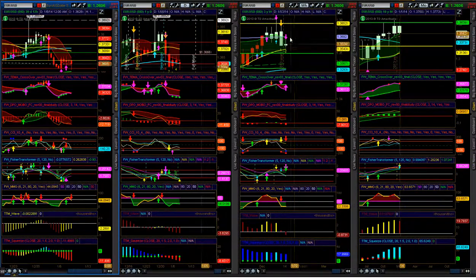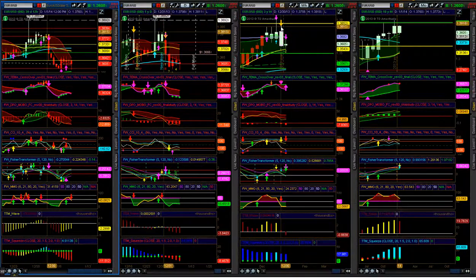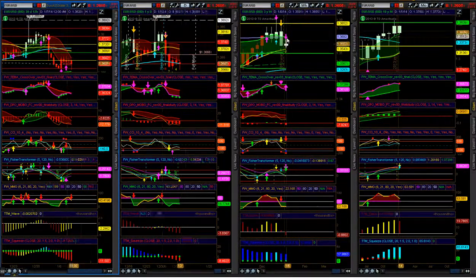On the weekly, you got a PPS sell signal. So it's already telling you that the trend looks like it wants to go lower. TMA is still positive, it hasn't turned red like here. It's still trying to struggle.